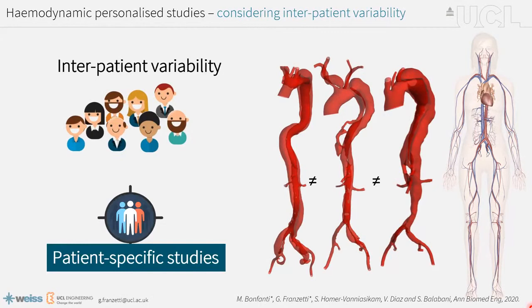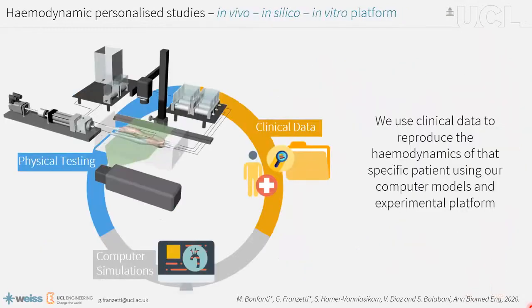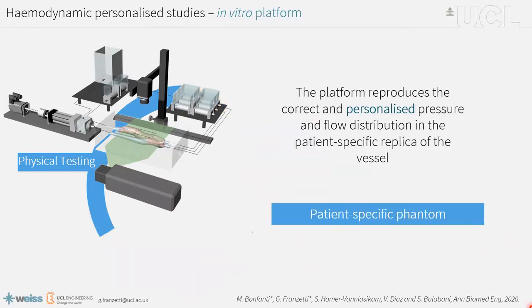This is why in our group we focus on patient-specific studies, targeting our methods to reproduce personalized features. We do this through our personalized platform. It uses clinical data obtained from a patient to reproduce the precise, correct hemodynamics, using both numerical simulations and experimental models. Specifically, our experimental platform, developed in the past 5 years, enables us to reproduce the correct flow and pressure distribution in the vessel replica of the patient under consideration, and therefore our interest in the manufacturing of suitable phantoms.